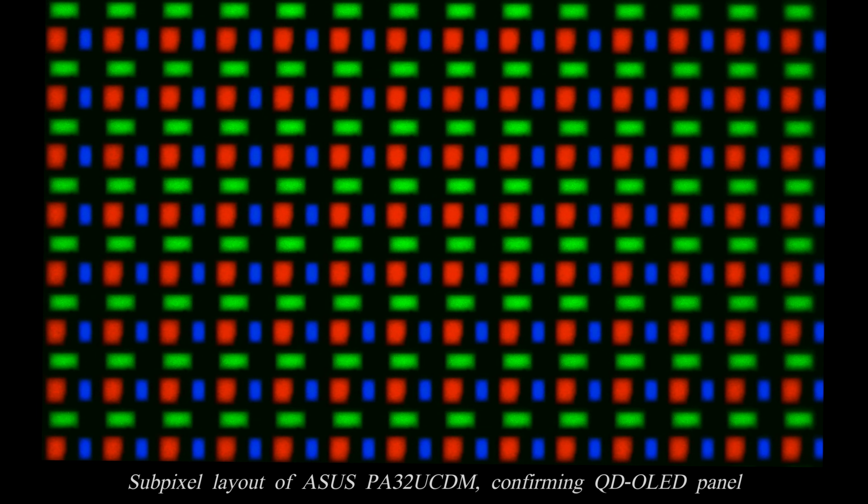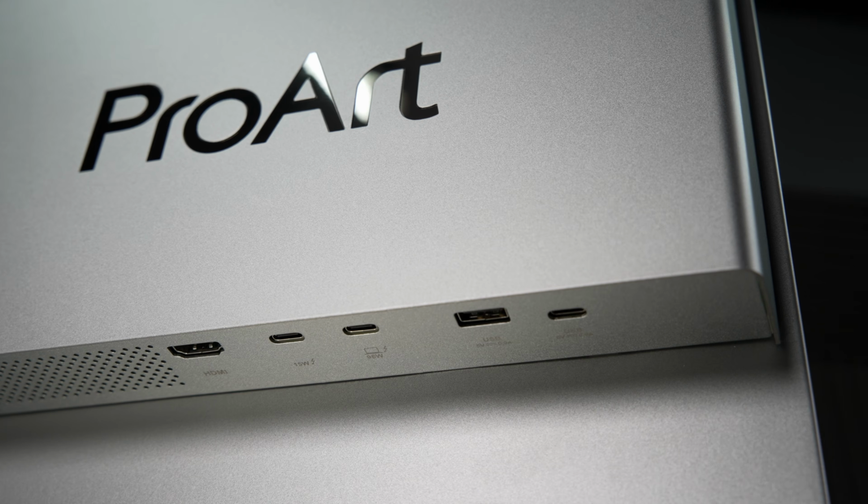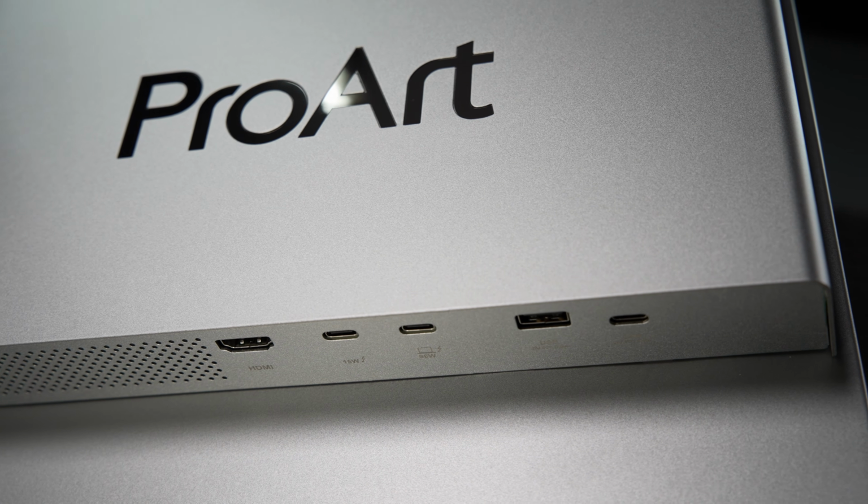Some users with more sensitive eyes may notice color fringing caused by QD-OLED's triangular subpixel structure, which could potentially limit its suitability as a GUI monitor. Although the PA32UCDM is fitted with speakers, the sound is rather tinny and really only serves to compensate for the absence of a headphone jack.